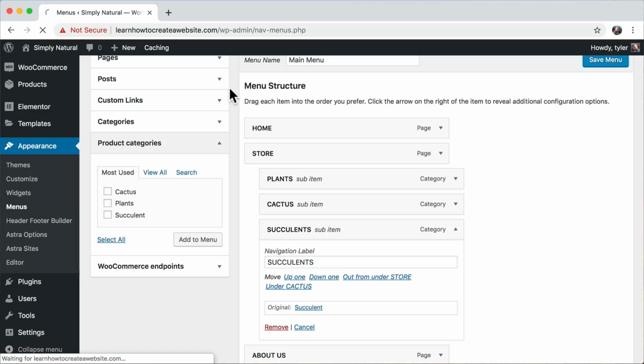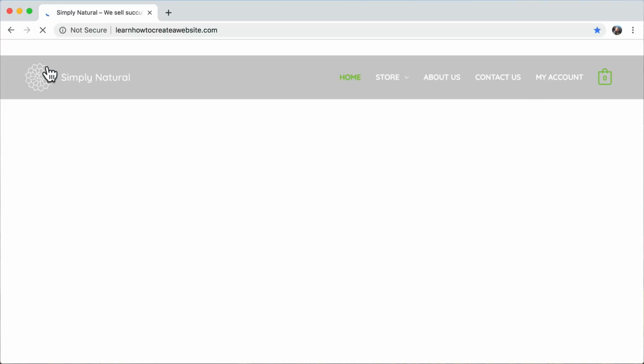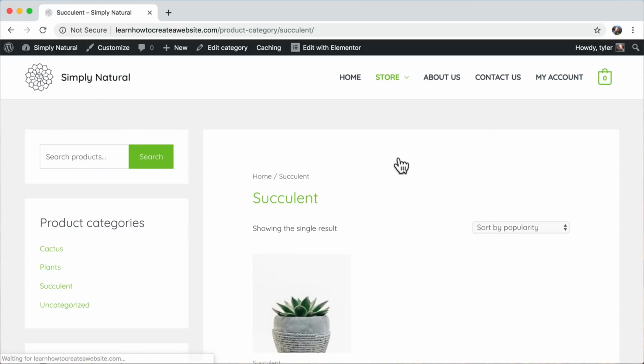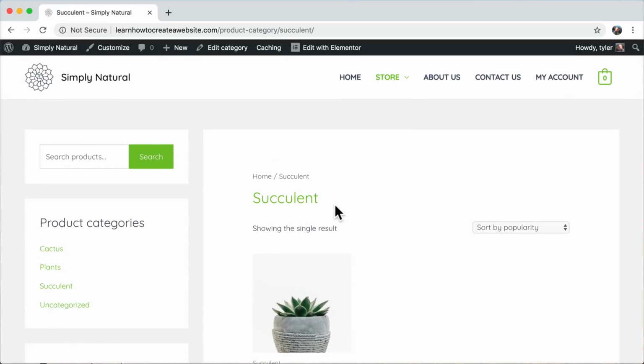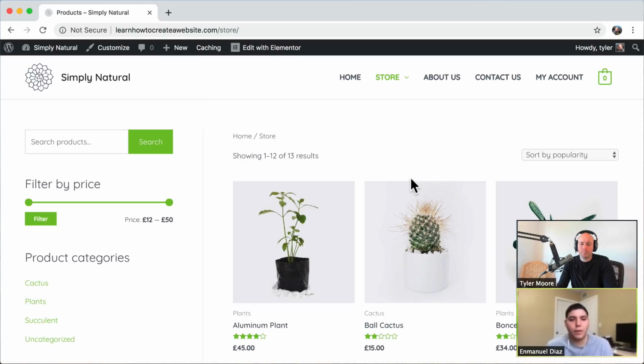All right, save menu. Yeah, even if you have fast internet, just because of the way WordPress is, because you're managing an entire website, sometimes it takes a little bit longer for things to load, and that's fine. Yeah, so now if we go over here, we have succulents, and it would take us just to our succulent page, which is really cool. Nice. That's looking pretty good so far.